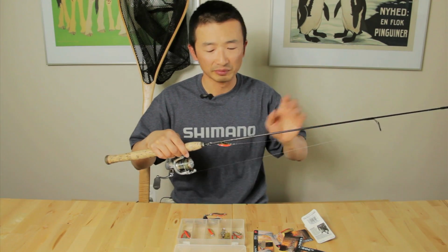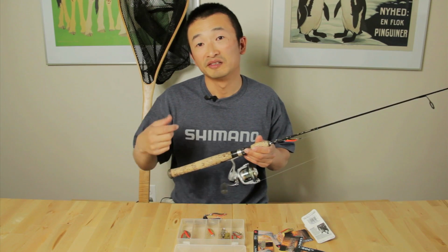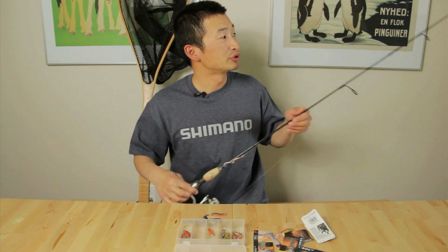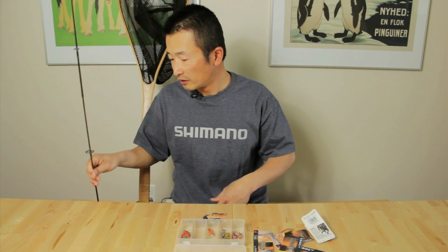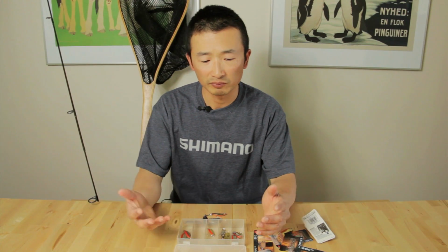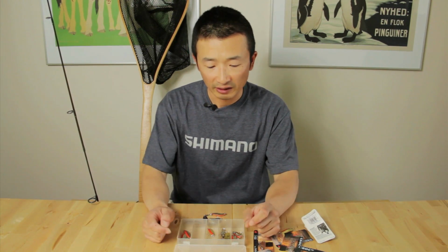You don't need to make things more complicated. You just have to cast this out, let it sink for a couple seconds before you start retrieving. The retrieve speed and how deep you should fish this spoon really depends on where the fish are and what your preference is and how fast your reel can retrieve.